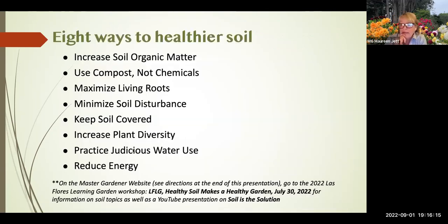But there are 8 ways, and you may have already seen this if you've attended any of the soil and climate change presentations. These are the 8 ways that you can do this. And if you are interested in finding out more about it, you can go to the 2022 Las Flores Learning Garden Workshop on July 30th. You can find that on our website, and it will give you all kinds of information about soil and what you can do in your own garden to take care of this. As well, there is a YouTube presentation on soil is the solution. It's well worth your time if you can do that.